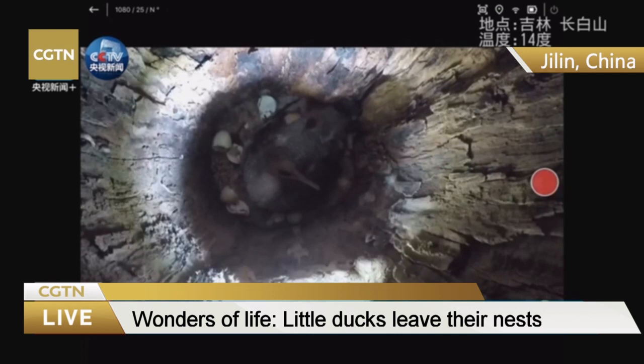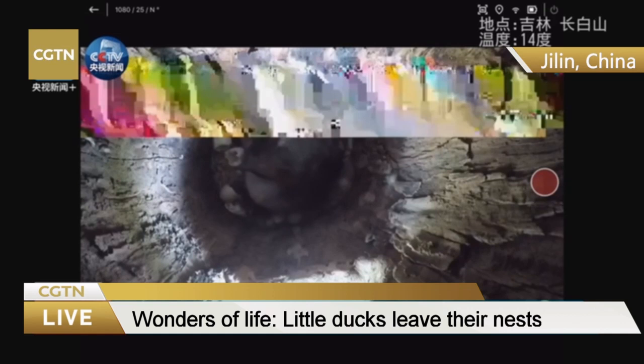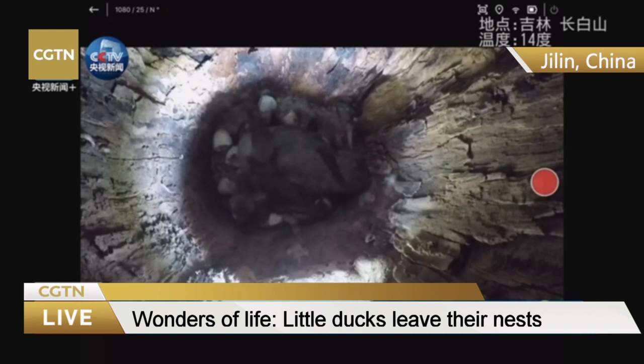But sometimes if one small bird jumps out, the mother will follow them and the others will also follow. The small birds are really willing to go out. They all want to be the first one to look at nature. The outside world is interesting to them.